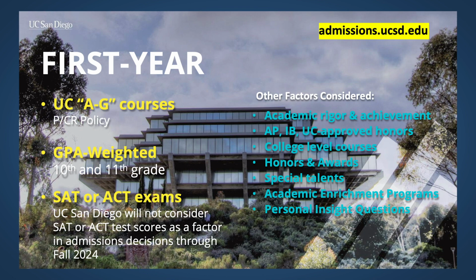We're all looking for you to complete your A through G course requirements. So this includes your 4 years of English, 2 years of history, etc. If your high school is located in California, you more than likely already abide by this curriculum. But if you have attended a non-traditional school or have taken non-traditional classes, we always recommend that you check in with your counselors to make sure that you are still on track to meet these requirements. Traditionally, you have to complete your A through G courses with a letter grade, A, B, C, D, or F.